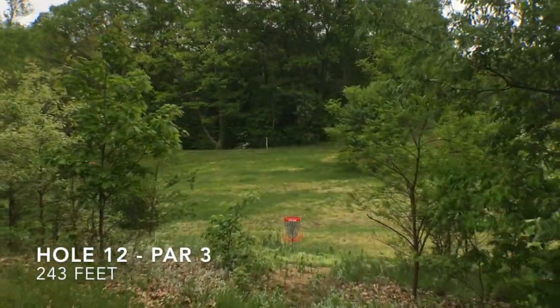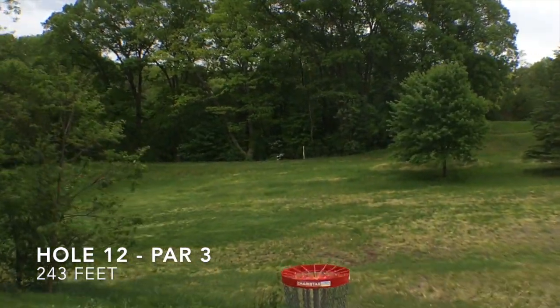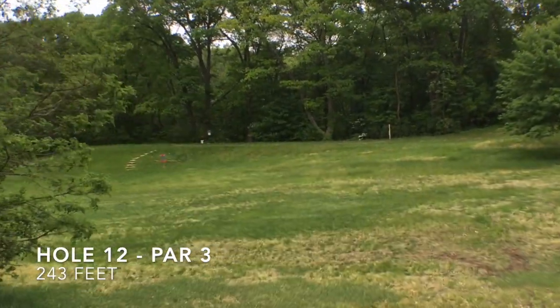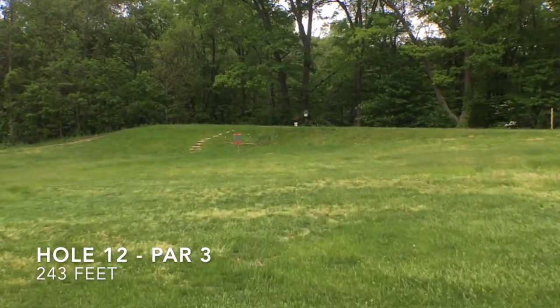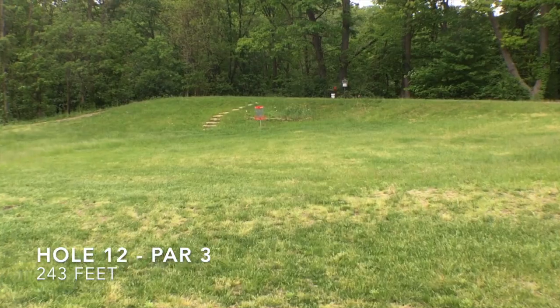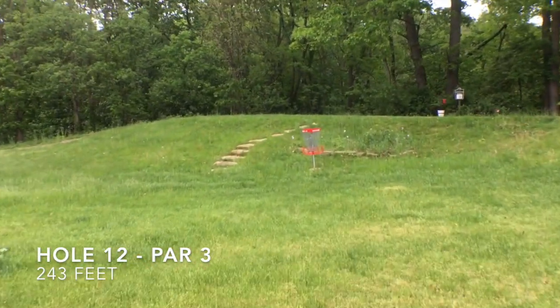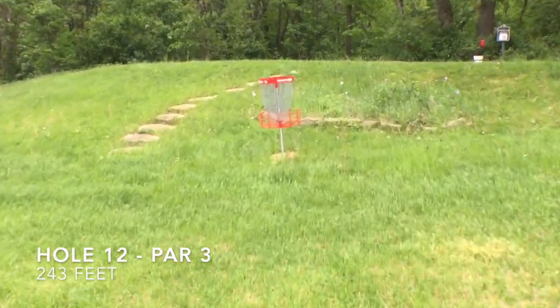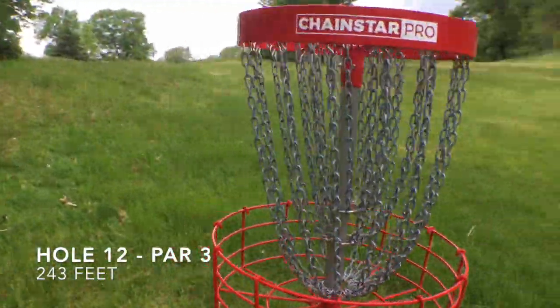Headed into hole 12, so we're going to go over the basket we just shot into in hole 11 to the basket for hole 12. It's a par 3, 243 feet. This is one of the ace race holes, right? You're really trying to attack it, maybe take an ace at it since you've got a backdrop right behind it so you're not going to go too far. Exactly. Not very many holes out here that you've got an ace run at, but this is one that you'd like to at least get at.